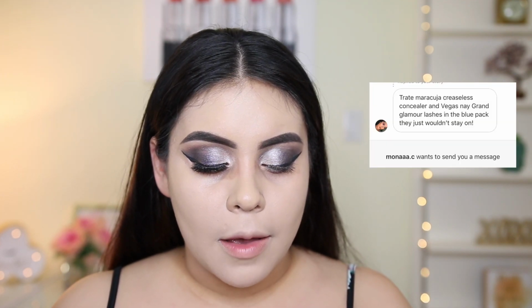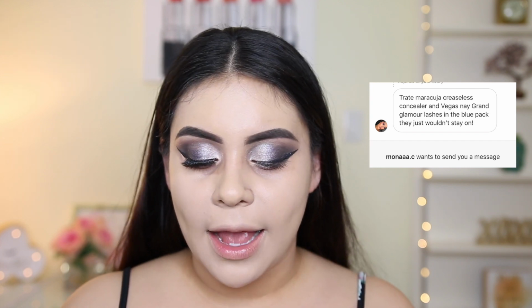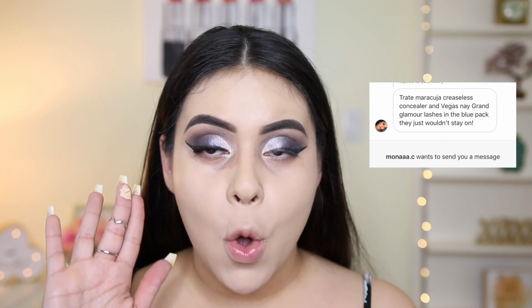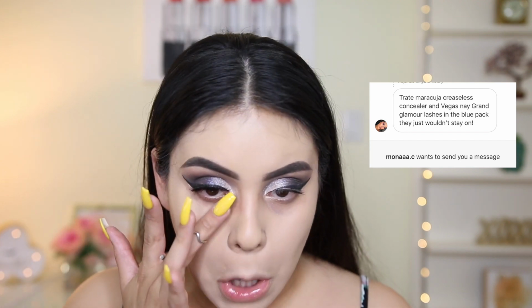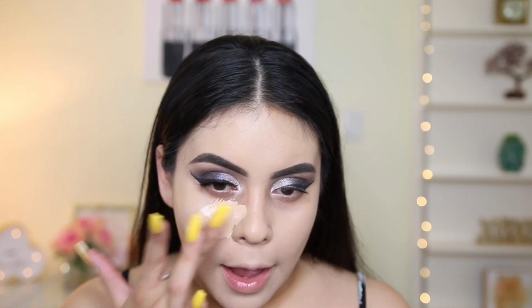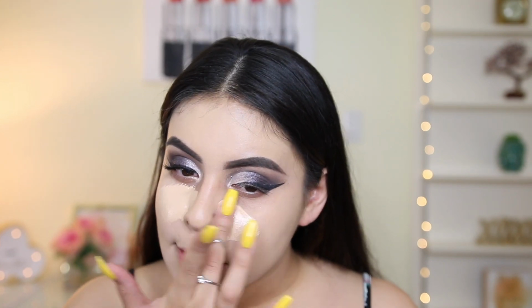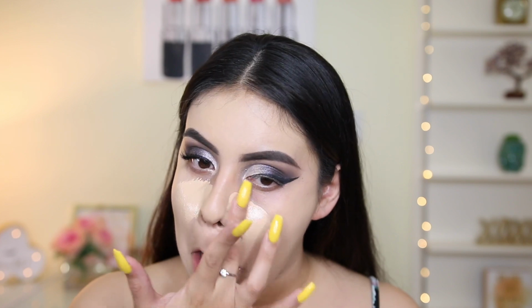And for concealer, we have the Tarte Maracuja Creaseless Concealer. Why do I feel like I've tried this? I really don't think I have though. This is probably gonna also be a little too light. I got this in the shade Light Medium Sand and it feels so freaking thick. Oh my gosh. I feel like this concealer would be ideal, at least in my opinion, for spot concealing, not so much for underneath your eyes.